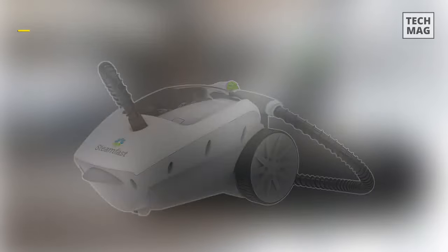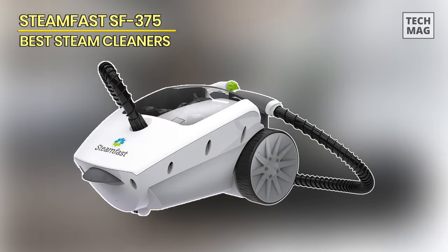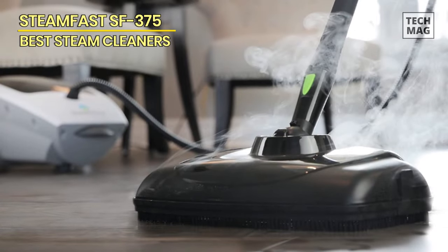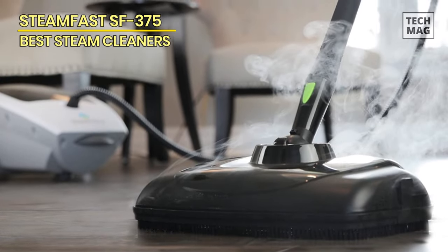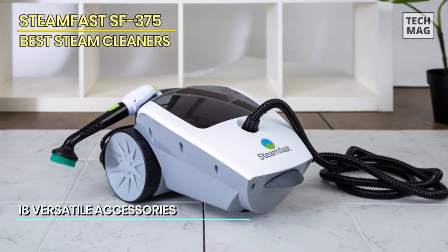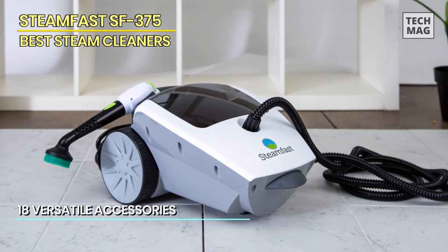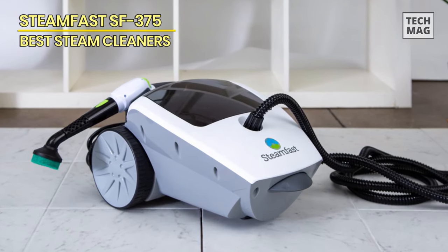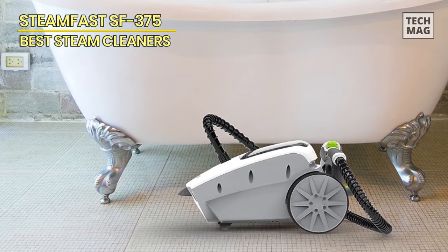Steamfast SF-375. Following that comes the Steamfast SF-375 Deluxe Canister Steam Cleaner. With an extra-long 17-foot power cord, integrated cable wrap, wheels, carrying handle, and a 10-foot hose that expands your cleaning reach to tackle those tough, hard-to-reach spots, this behemoth isn't just about convenience, it's the essence of it.